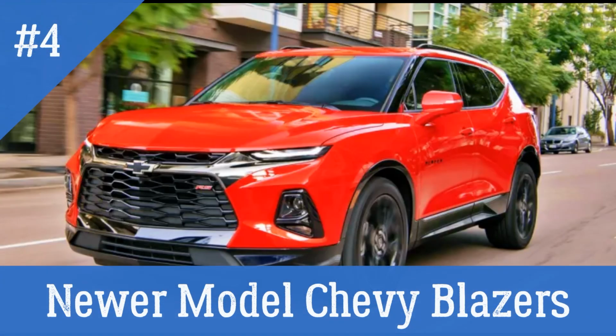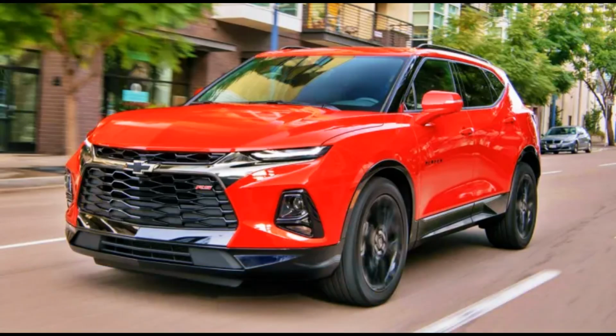Number 4 is the Chevy Blazer. And I just mean the new Blazer, not the old Blazers from the 1980s, 1990s, and 2000s. I'm talking about the new generation. I just don't care about it. It just looks like the Chevy Equinox. It just looks like a Chevy Equinox. I just don't really care for it, you know?